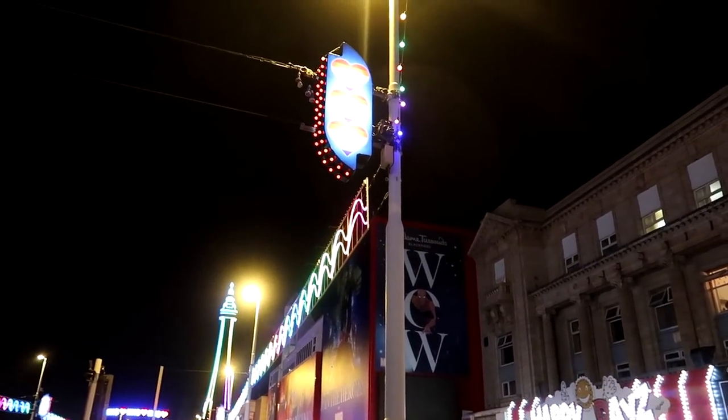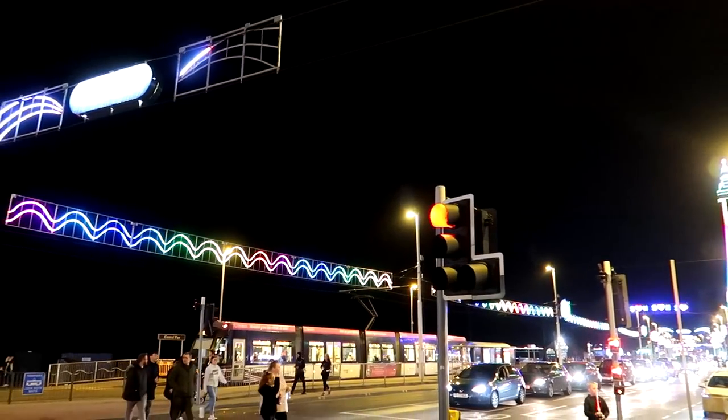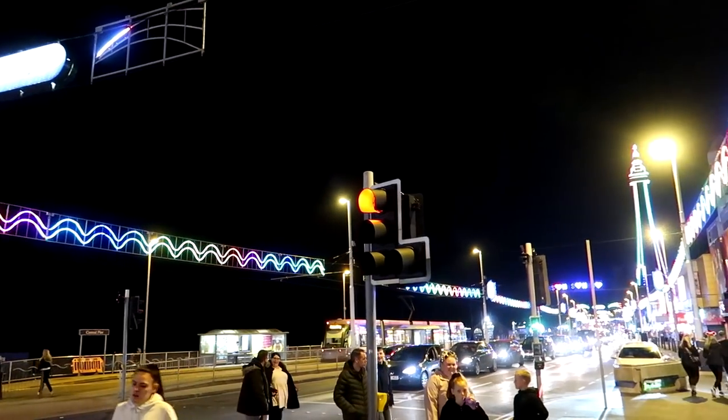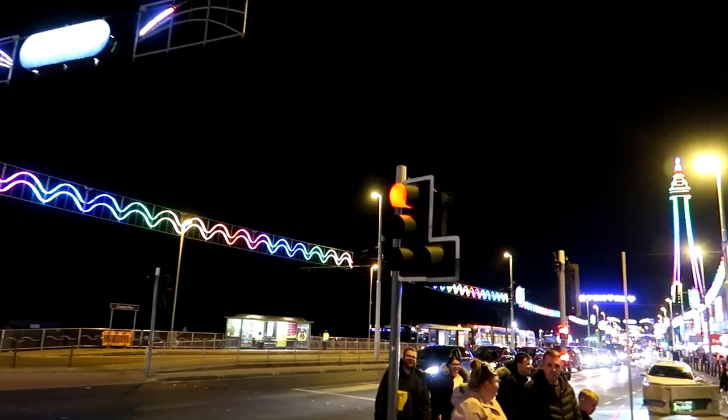What a party classic. Of course, we've still got the lights just here for the NHS and all key workers as well. All the multicoloured rainbows down here on Blackpool Promenade. Still keeping us going during this pandemic. Of course, a lot of the restrictions may have eased now, but the pandemic is still ongoing.